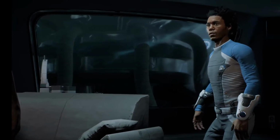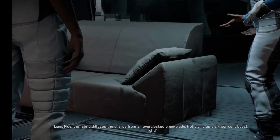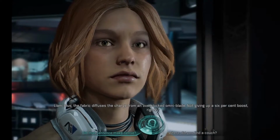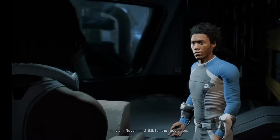Pathfinder, help me with something? I know, not exactly standard. Gotta make the space comfortable. Plus, the fabric diffuses the charge from an overclocked Omni blade. Not giving up a 6% boost, right? Right. What? Never mind. BS for the requisition.